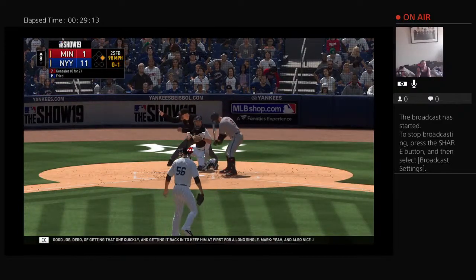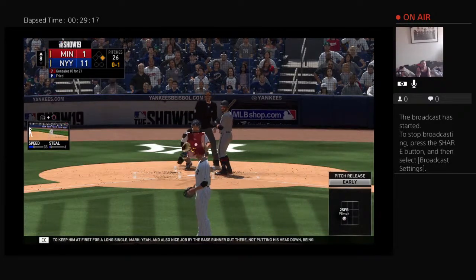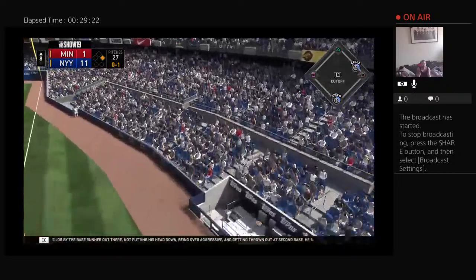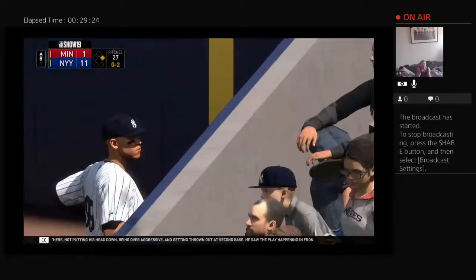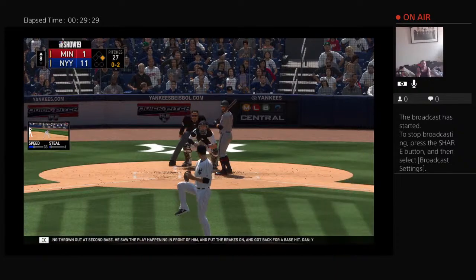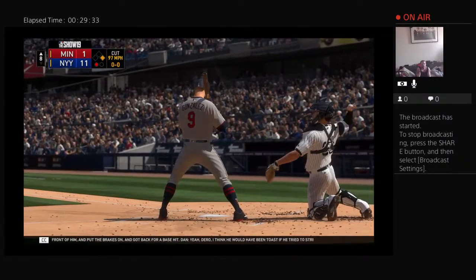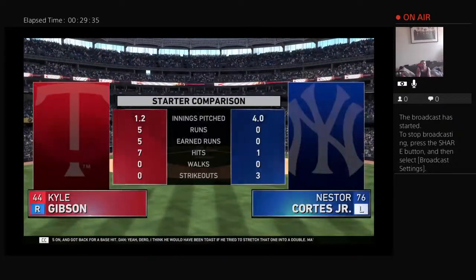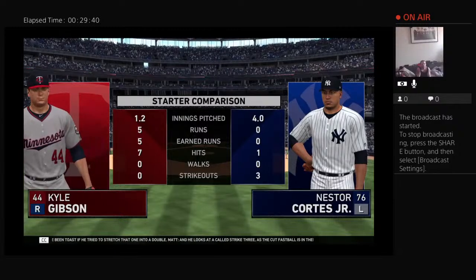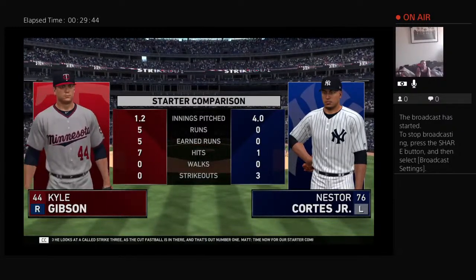Yeah, and also nice job by the base runner, not putting his head down, being over-aggressive and getting thrown out at second base. He saw the play happening in front of him and put the brakes on and got back for a base hit. Yeah, D-Roll, I think he would have been toast if he tried to stretch that one into a double. And he looks at a cold strike three as the cut fastball's in there, and that's out number one. Time now for our starter comparison, and that tells the story. As you can see, neither guy able to get past five innings.